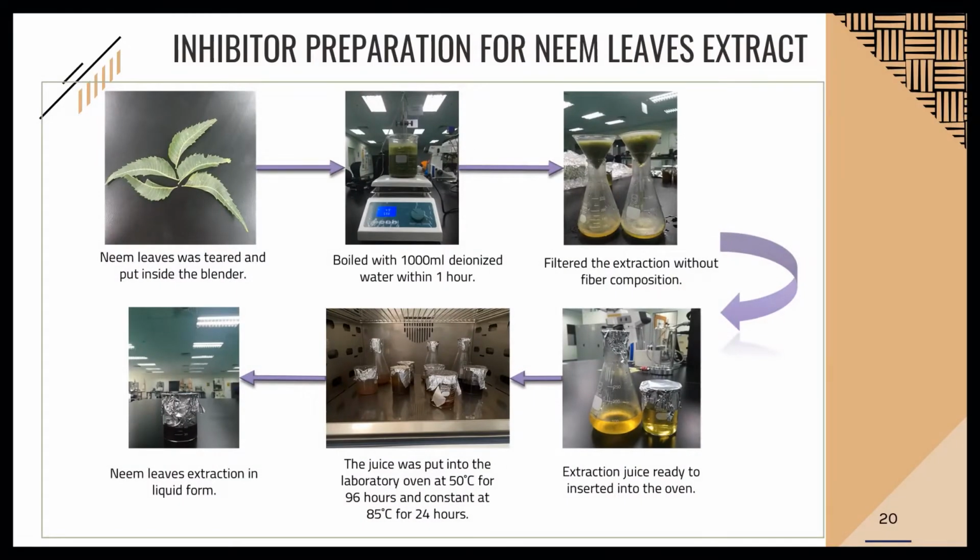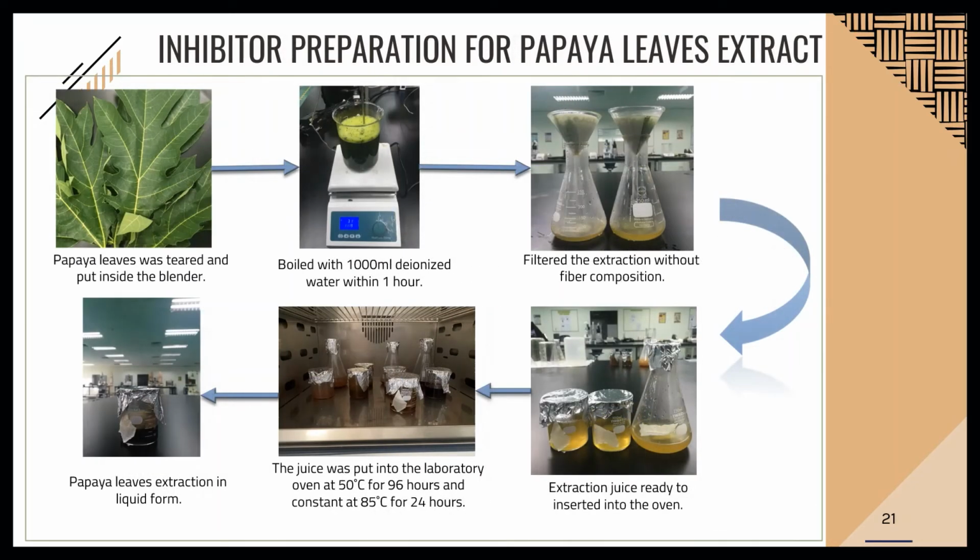There are several processes of inhibitor preparation for neem leaf extract. Firstly, the neem leaf was put inside the blender, then boiled, and filtered. The extraction juice is ready to be inserted into the oven, and the neem leaf extract is obtained in liquid form. Preparation for papaya leaf extract is the same as neem leaf preparation.